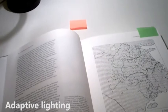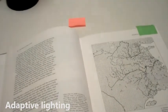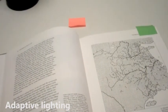Thus, a new type of relationship emerges with the user and the system. And by incorporating human factors into adaptive lighting, we can reach both energy savings and optimal lighting conditions.